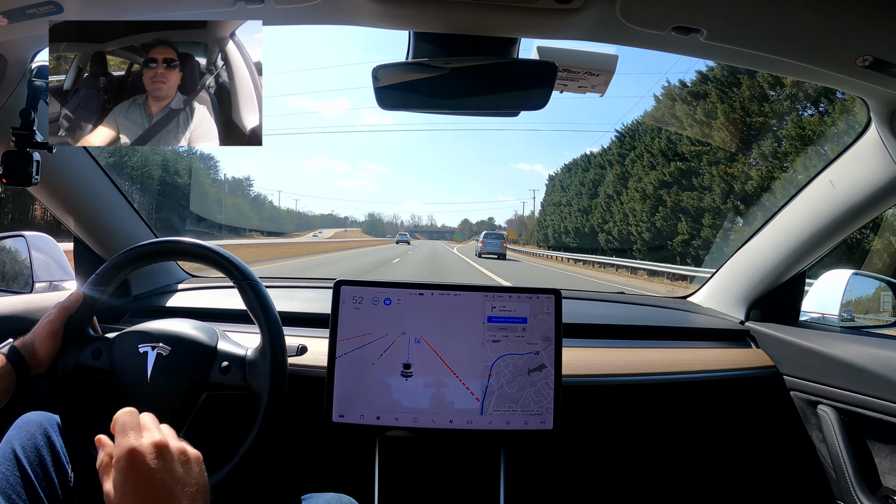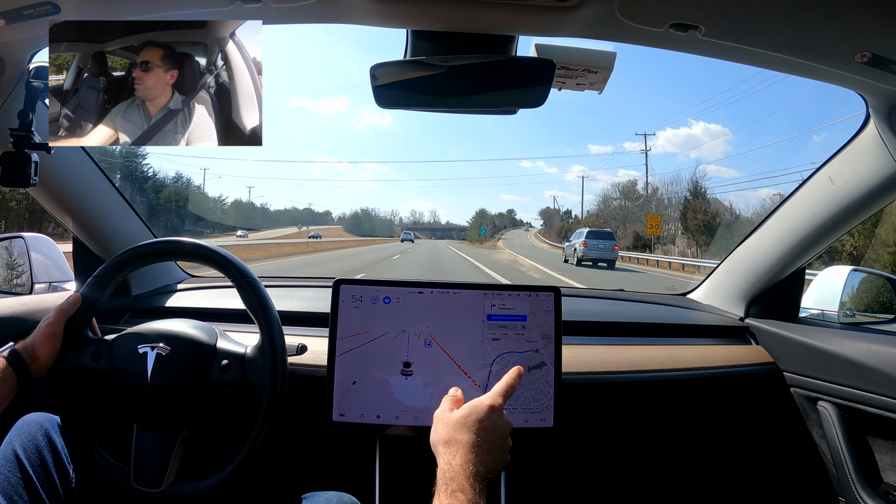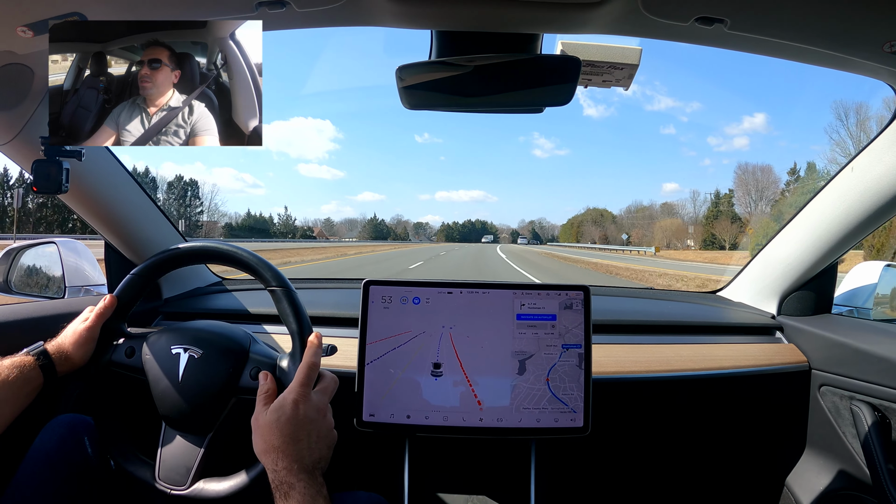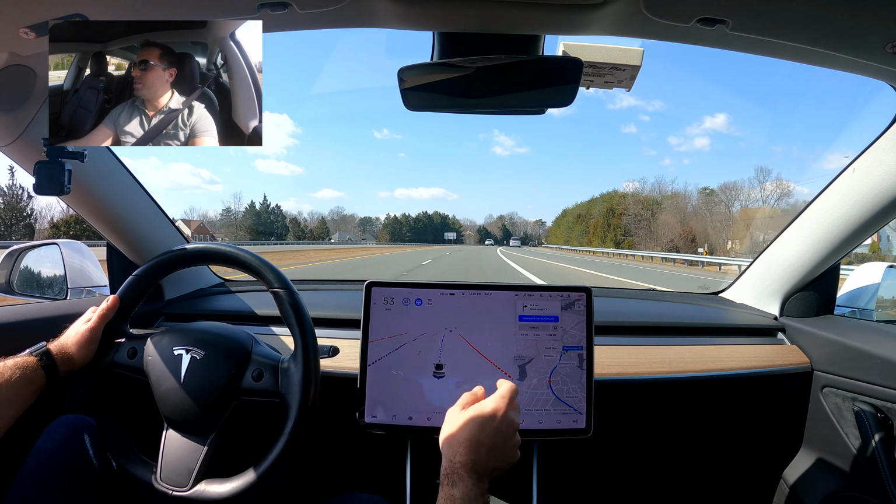All right, so what I'm gonna do here is I'm gonna change this destination. That's causing a little bit of noise from the Insta360 camera at speed. So I probably will not be doing this in the future. I will probably use the roof mount. So due to that noise, I'm probably going to cut this here.